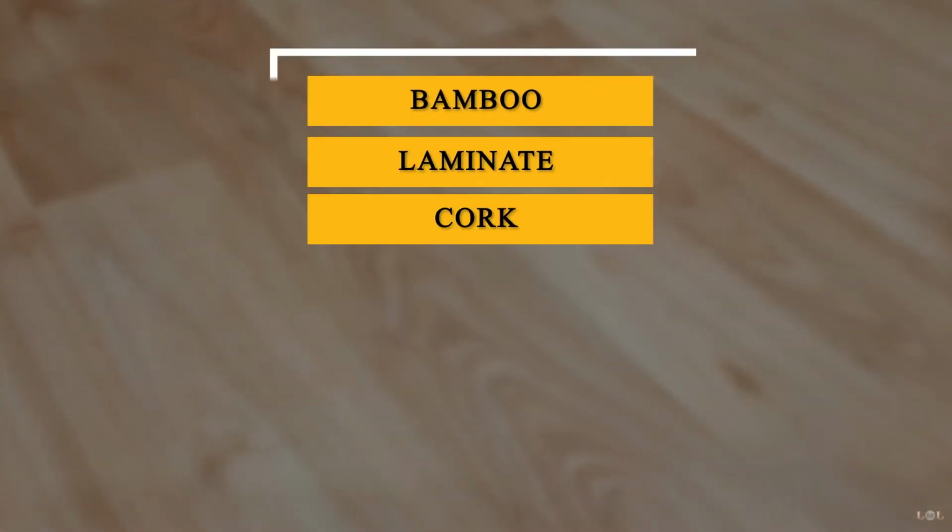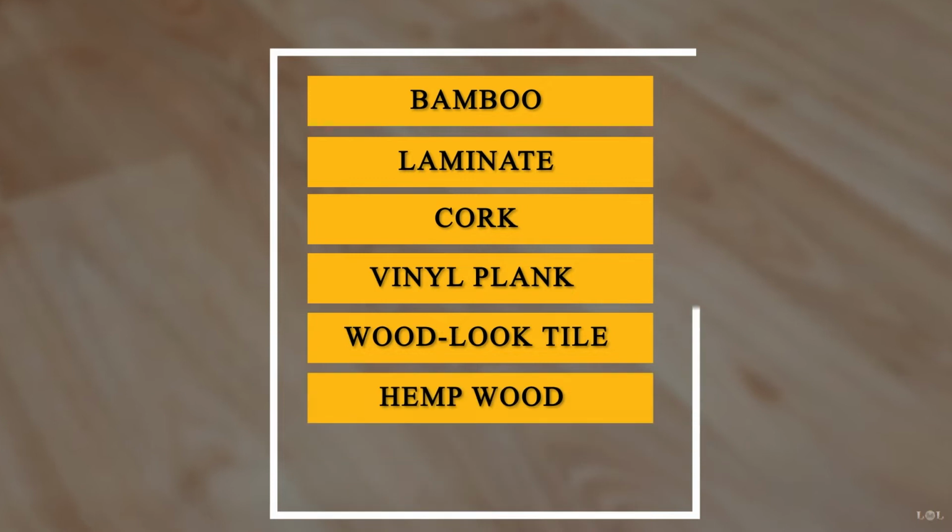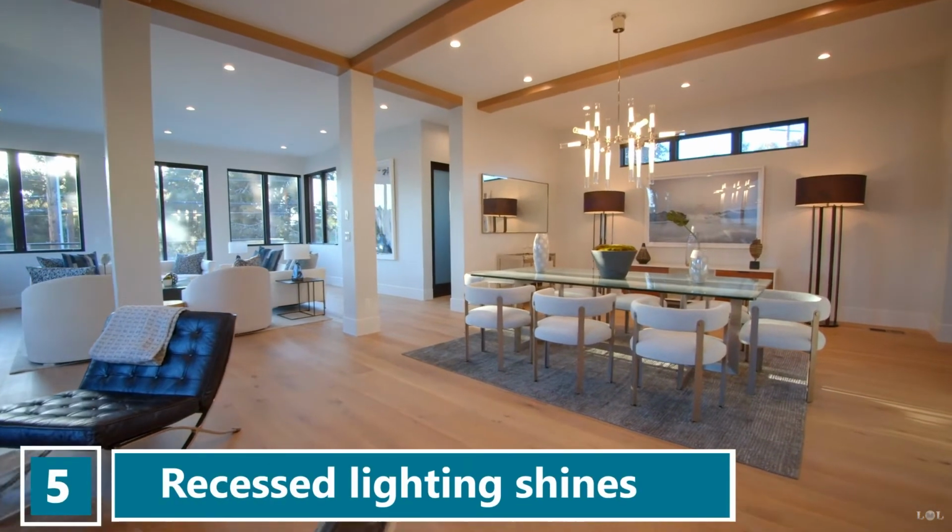These hardwood alternatives are also good for the environment. Bamboo, laminate, cork, vinyl plank, wood look tile, hemp wood, and even concrete. Number 5. Recessed lighting shines.